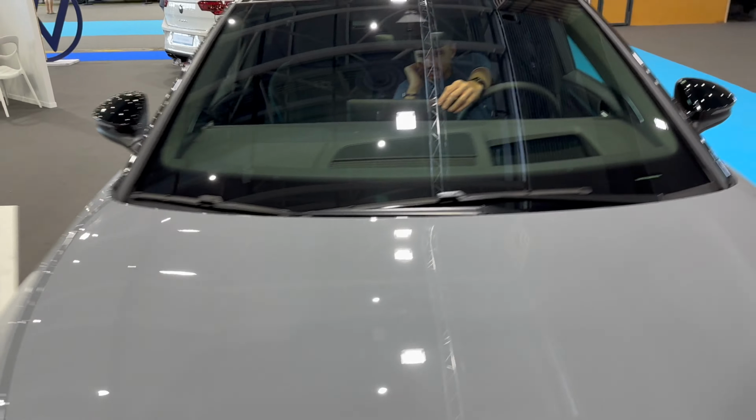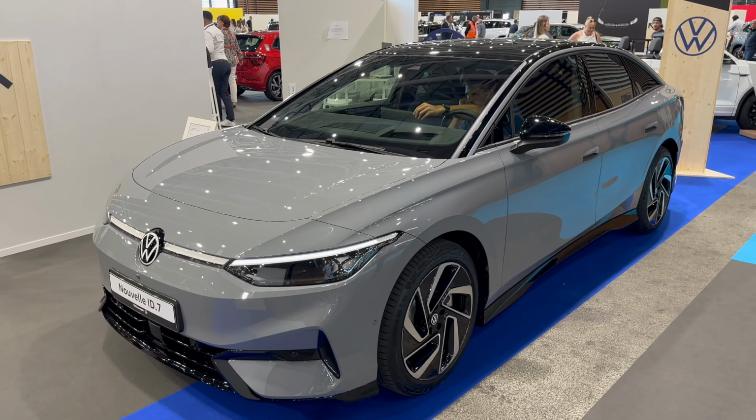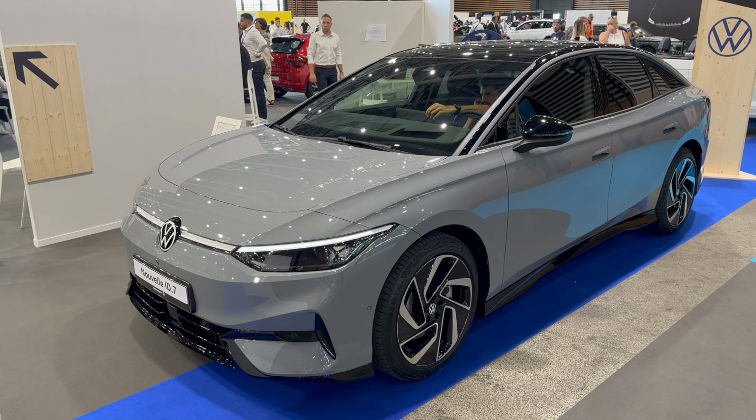So there you go. So that was the new Volkswagen ID.7, and it looks gorgeous. Can't wait to see these on road. And how are they going to do range-wise in real life?